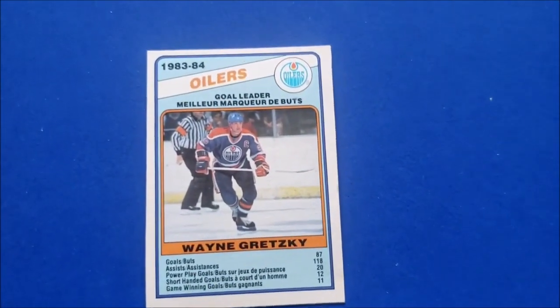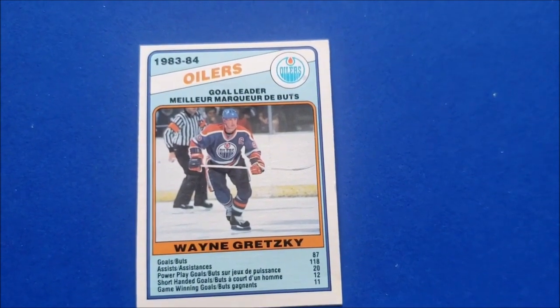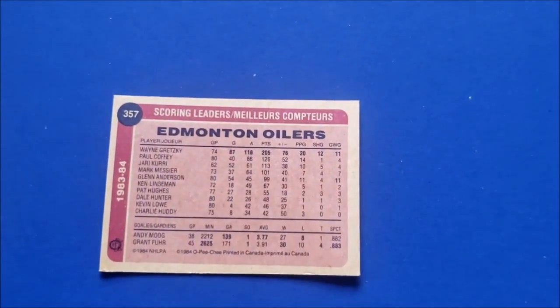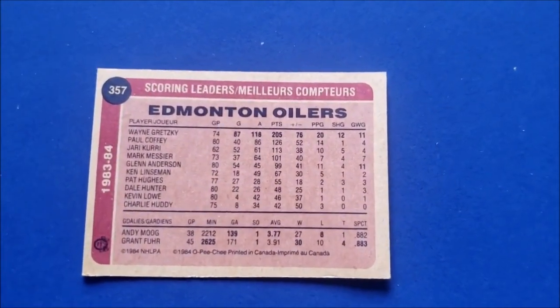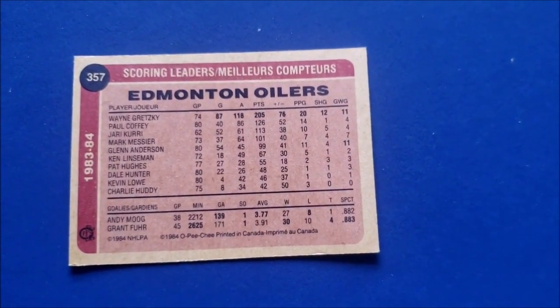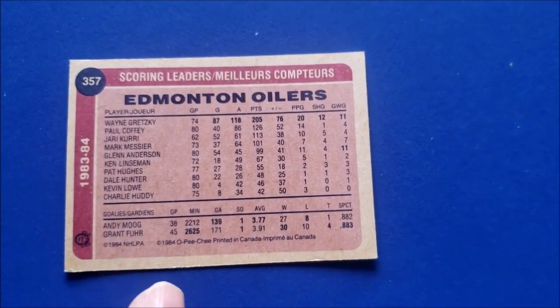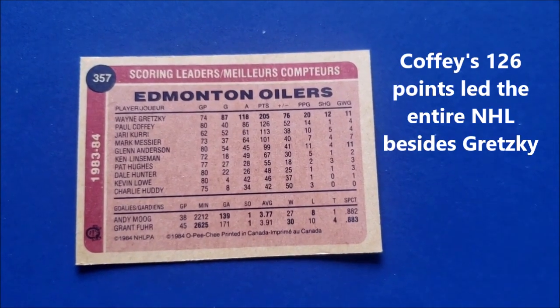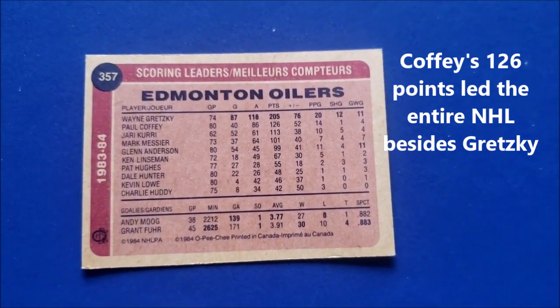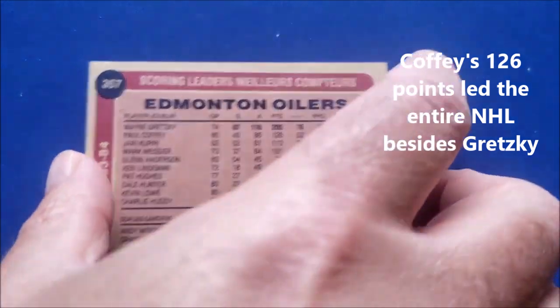They did a nice job with the team cards in this OPC set. They would always have a big picture of the goal leader, and on the back, they had scoring leaders and goaltenders. It's amazing that you could have, look at Anderson, a 99-point season and finish fifth in team scoring. It's also interesting that the Oilers didn't miss a beat, no matter which goalie they had in the nets there. Moog and Fuhr had almost identical stats in the season.